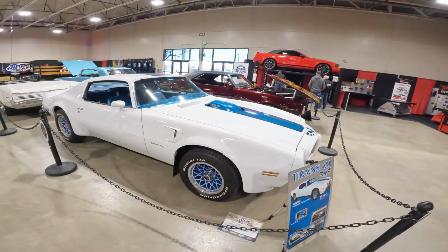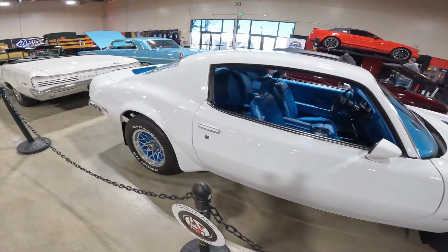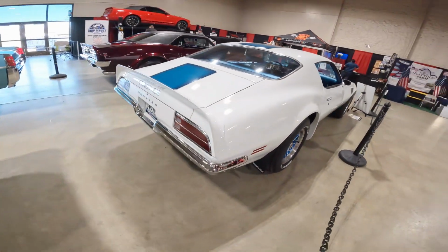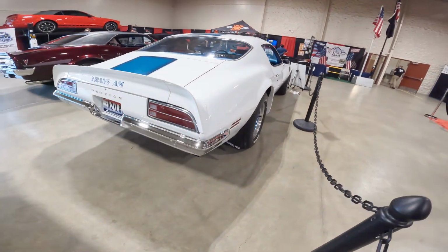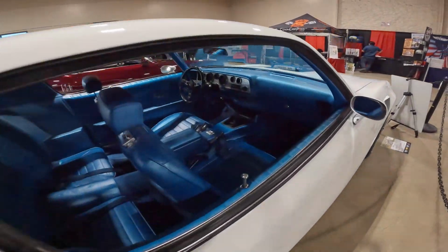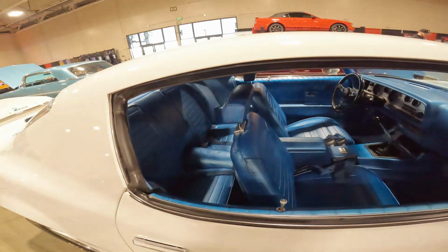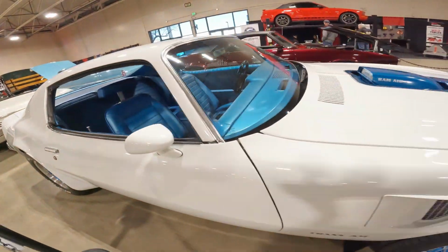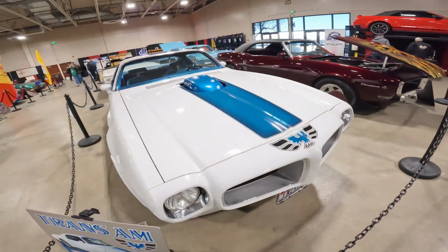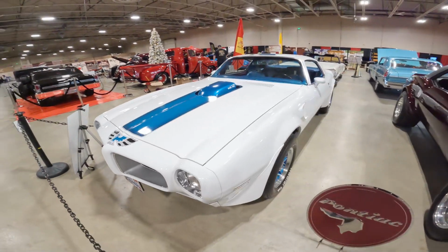Pontiac Royal, looks like this is a beautiful Pontiac Trans Am. Blue and white Ram Air car. Just super pretty. Just clean white with the blue stripe. Blue interior. Just really clean. 400 cubic inch. 70 Pontiac Trans Am.